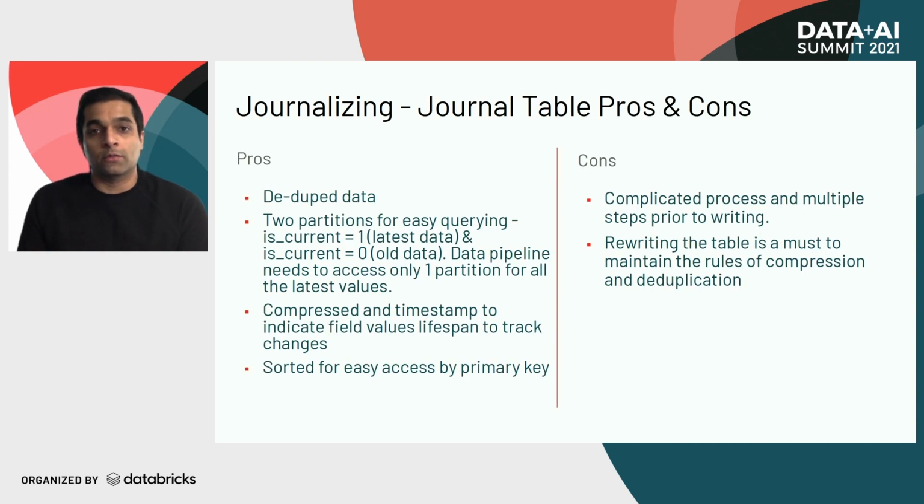Coming to what it gave us in terms of pros for deduped data: the partitions helped us query data easily. If we wanted all the latest information about a client, you could easily get it from the is current 1 value, and the old data is all stored, timestamped and ranged in is current 0. The data pipeline just needs to access one partition. It is compressed, timestamped to indicate the lifespan of values, and again sorted.